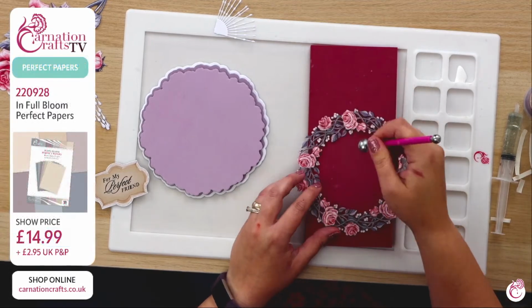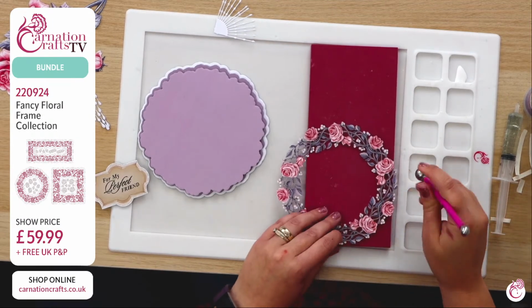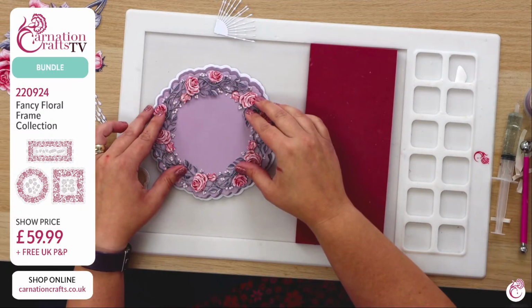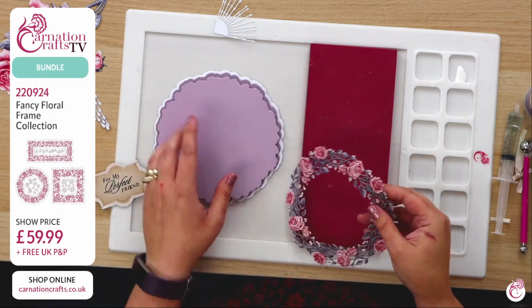The roses in this collection, be it on the fancy floral frames or on the main collection, I just think are absolutely knockout stunning. I mean, look at that. Yeah, so pretty, so pretty. So let's pop those on there.